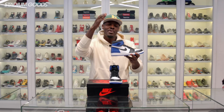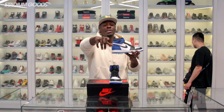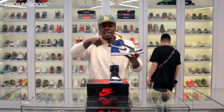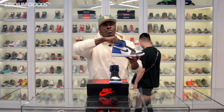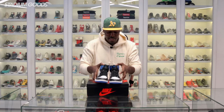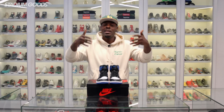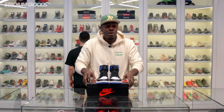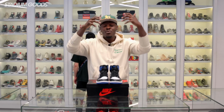But HTM, Hiroshi, Tinker, and Mark, and huge shouts out to Mark Parker for all his contributions in regards to Nike. They had a package of shoes that released, I want to say a couple years ago, but we definitely have those here at Stadium. And this, like I said earlier, has to be in the top 5 Air Jordan 1 collaborations of all time, whether it be recent or whatever it may be.